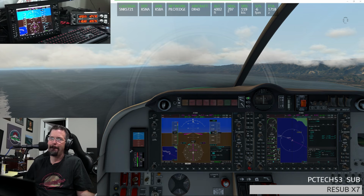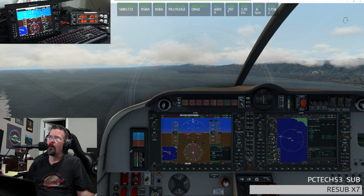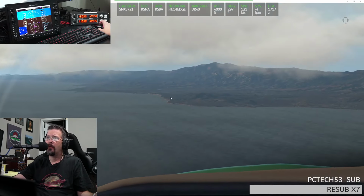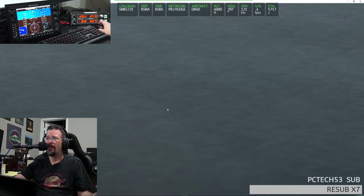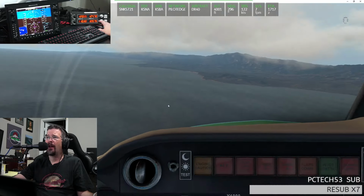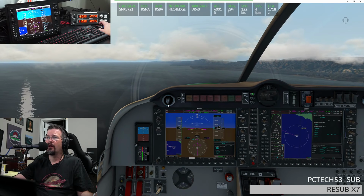Snack Air 5721 reports Santa Barbara Airport in sight. It's 12 o'clock and 18 miles. Will report sight, Snack Air 5721. I can't quite see it. I don't have that good eyes. If I use my binoculars... Does that count if you use your binoculars?